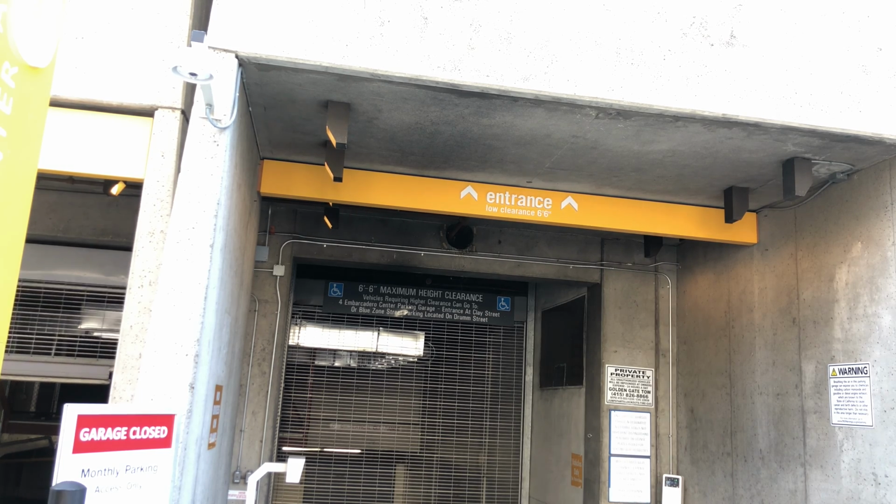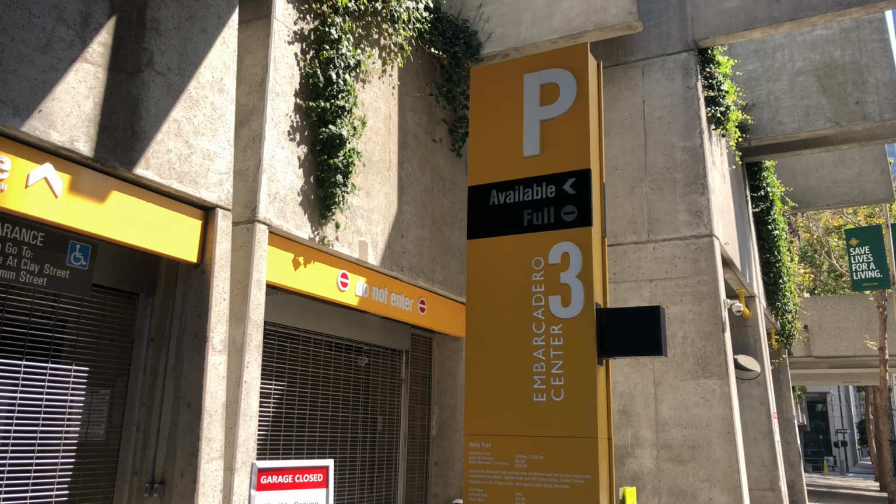Well, I just discovered that the Embarcadero Center Garage 3 has another entrance and exit that's on Davis Street, which is really right around the corner from the entrance that's on Drumm. It's like 280 Davis Street between Clay and Sacramento. So that's another option for you as well.